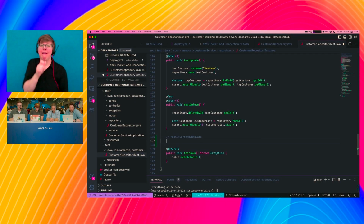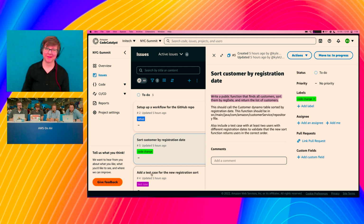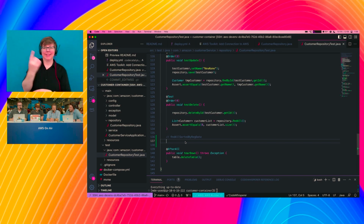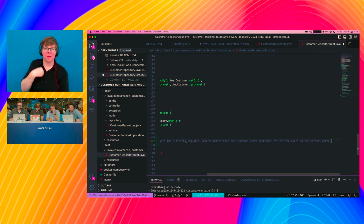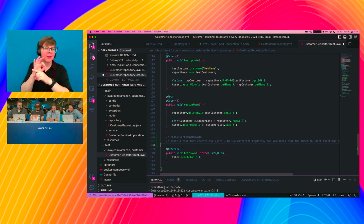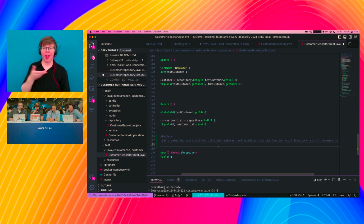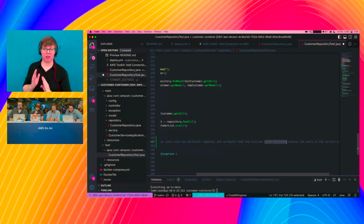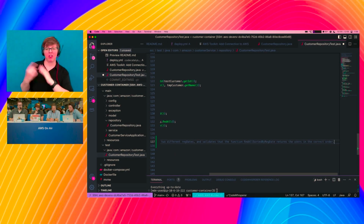And basically what I can do is same deal. You take a description and tell it to write the test. Someone wrote these for me earlier, but let's try to demo these. So if I put this in here, I think this was the function name. And all I'm asking it to do is, hey, write a test that creates two users with different registration dates and validates that this new function I wrote returns the users in the correct order.